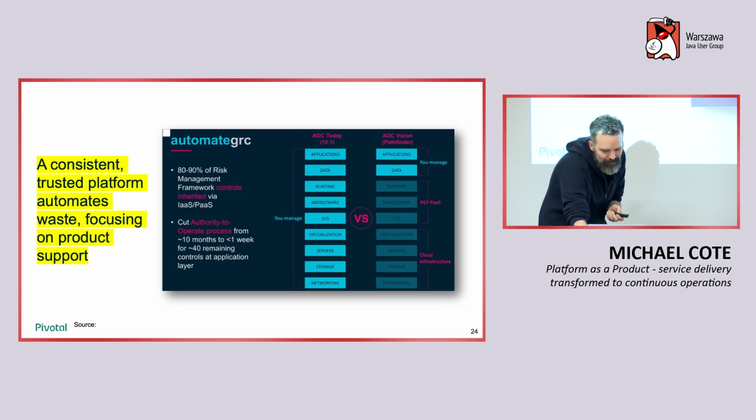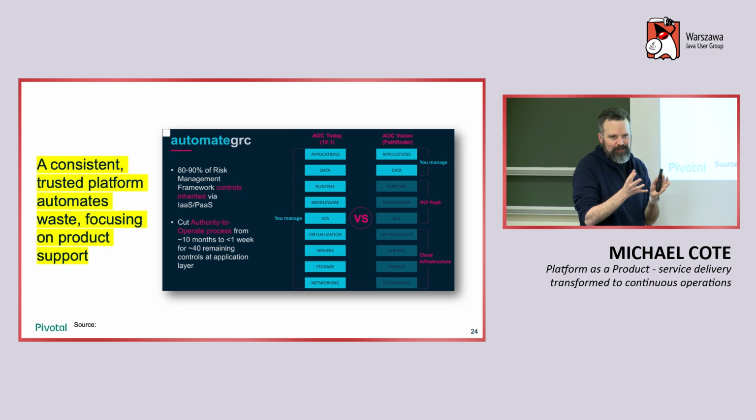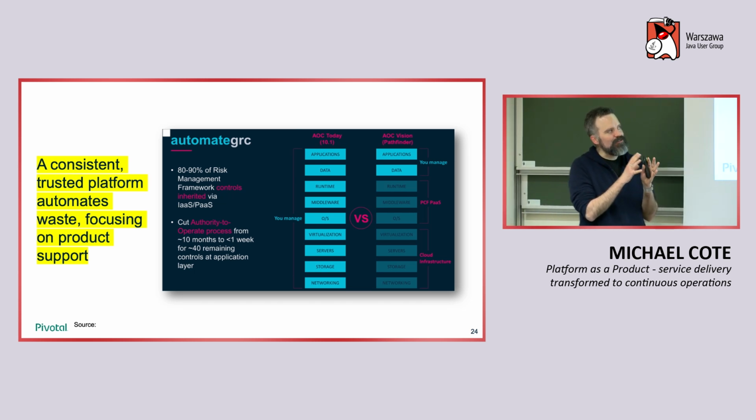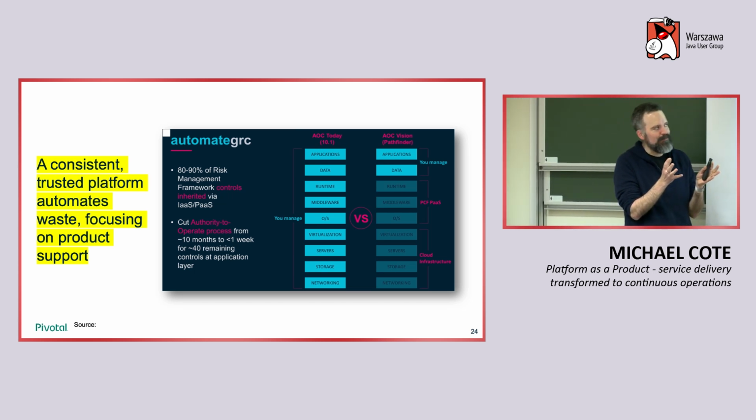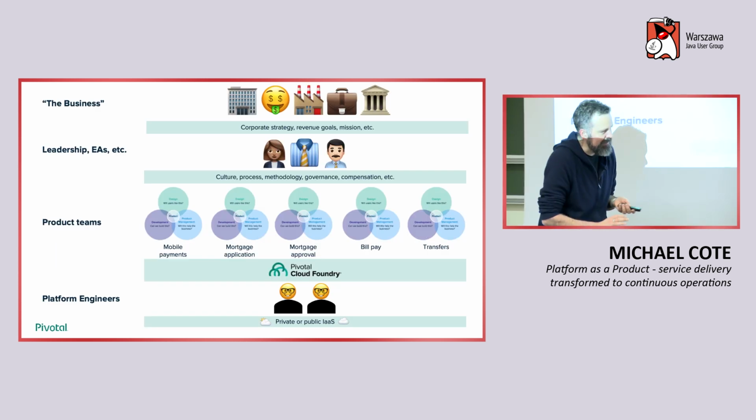So that's the first vital thing to put in place, is basically, how do we get a centralized platform in place so that developers no longer are concerned with that wall of YAML and integrating things together? So let's say we have that platform in place.